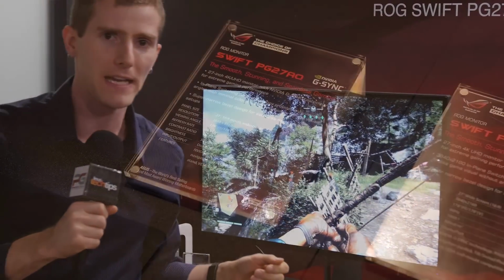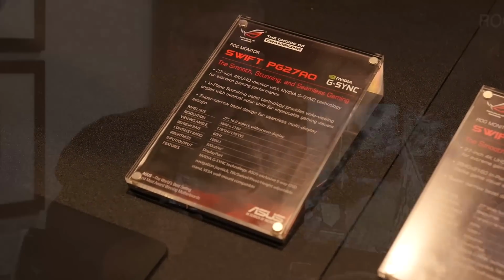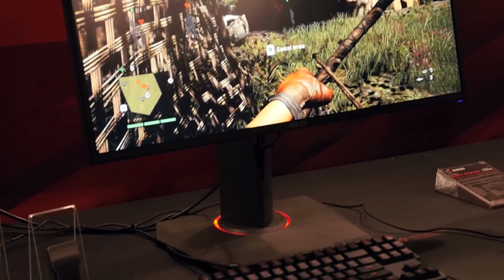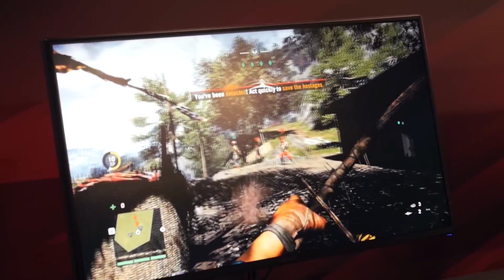The A is for 4K and for IPS and for fast response, I don't know what the A stands for. I don't understand what these guys are talking about half the time, but basically it's exactly the same as the PG27AQ, the previous G-Sync monitor that we saw from them. So it's a 144 hertz 2560 by 1440, the one that I personally declared to be one of the only high-end gaming monitors that matters, the one that is sitting on my desk right now on my gaming rig because I think it's absolutely fantastic.